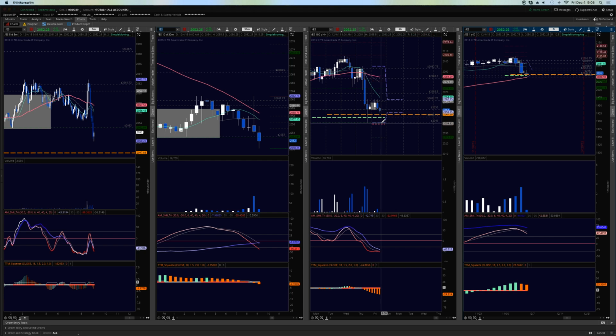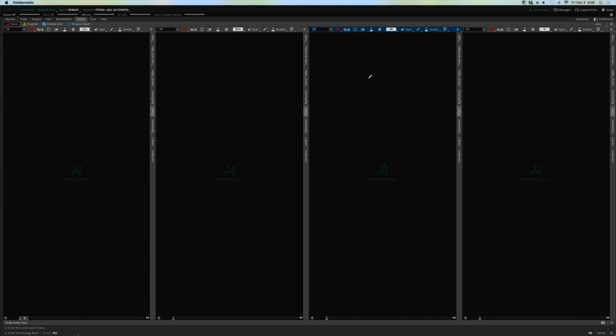I suspect we hold 2040. If we don't, we're going to use a 3/4 length here, 2032.75 being the next support area, but we know that's really 2038, 2039. Watch that from the blog space. All right, so that's what we're looking at from the ES perspective. Here's the TF.